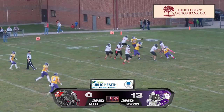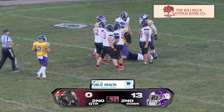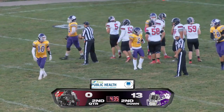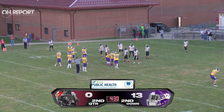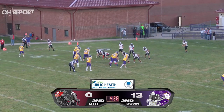Fantastic, fantastic job by the Bulldogs there. You could tell just by looking at how quick East Knox broke through. They just overwhelmed that line. They brought more guys than the line was ready to defend against, and that's what led to that sack.